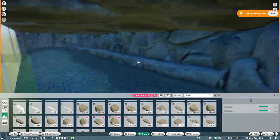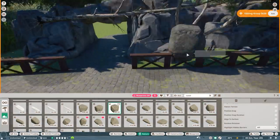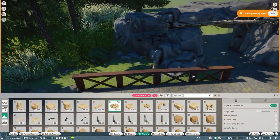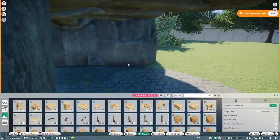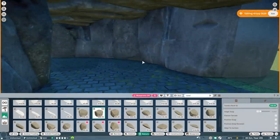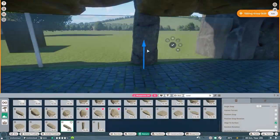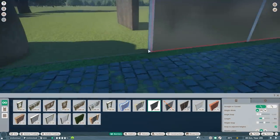Once the tunnel for the guests was finished, I decided to create another path and another tunnel, a bit more to the right of this whole viewing gallery. But this time I did create a cave for the Arctic fox as well, so the guests now also have a nice view into their sleeping cave and will see them very close up if they are chilling right in there.